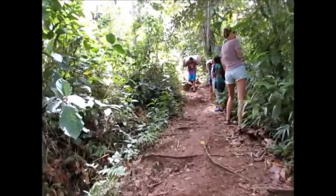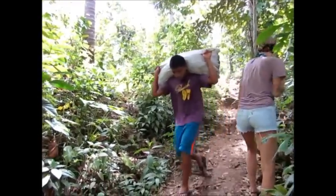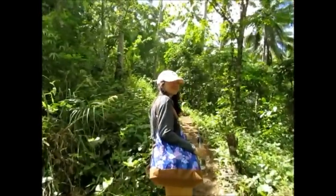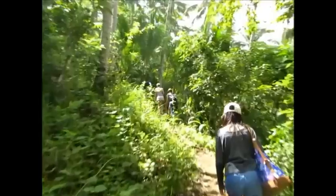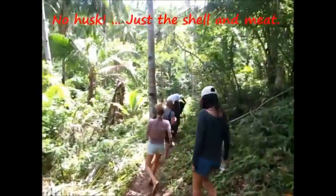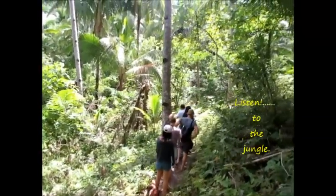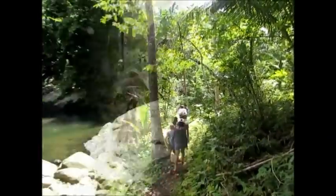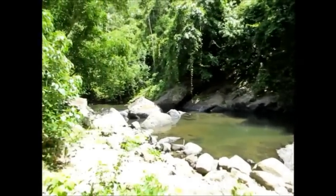Here comes a bag of copra coming down the mountain. Copra is actually processed coconut. They process it on the mountain where they heat it and cook it and semi-dry it. And they bring the actual meat and the coconut husk back down the mountain, and they process it a little further, and then they sell it off, and it's shipped off and processed by big coconut press companies that make coconut oil and other products out of it.